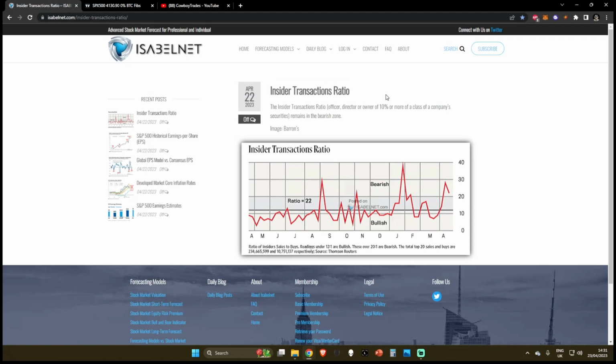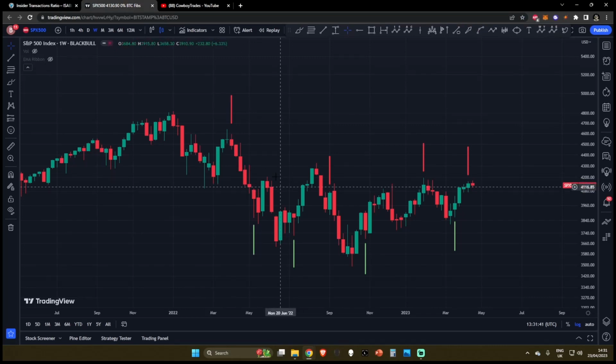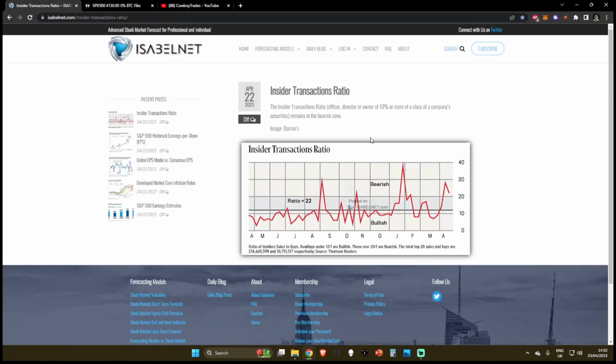Now, why do these people have more information than us, and subsequently why are they so good at timing the tops and the bottoms in the market so well? Well, it's for this very simple reason, and I'll use an example. Let's say, for example, you are an officer at Apple. You hold more than 10% of the company's securities or stocks, and let's say the S&P 500 is about to have an earnings season where companies that are trading on the stock market have to report their earnings.